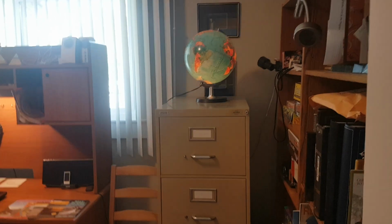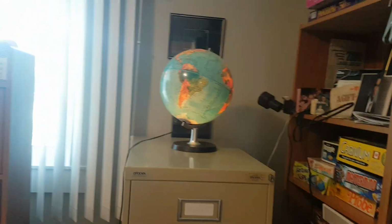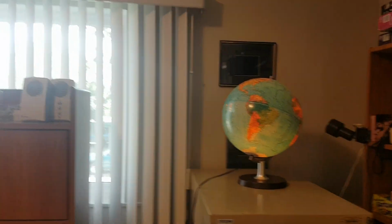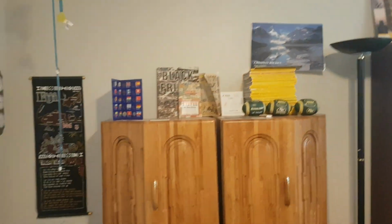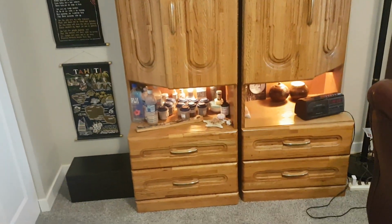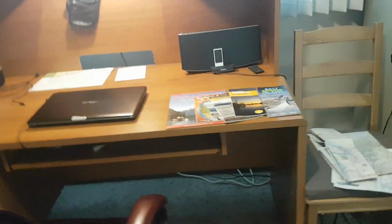Here's the office. So we got games organized here, and a file cabinet, so everything's organized. Got some holograms behind. And so I have the computer hooked up here. And then here's my sand collection from around the world. All the sands I've collected. This is a $400 chair that we found for $30. What a deal. And here's the master bedroom.